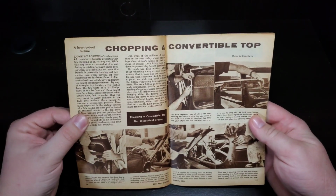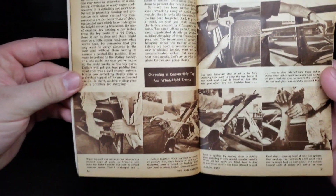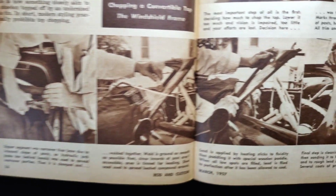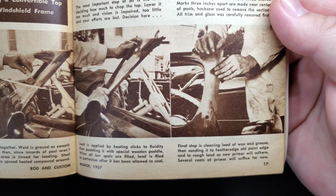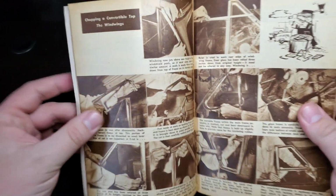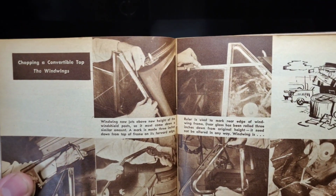Chopping a convertible top, the how to do it feature. Starting off with the windshield frame. Grab your old hacksaw, start going to town. Patching her back together. Finishing her off. I think the front windshield would probably be the easiest part of this. I don't know about the soft top part.